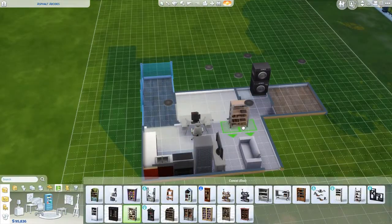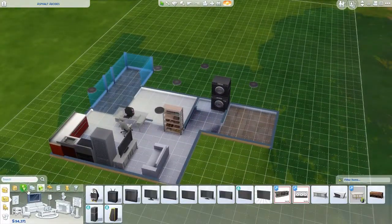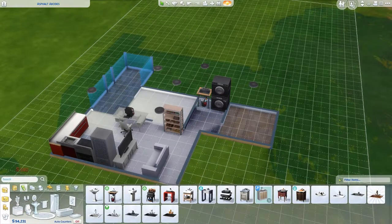So I tried this configuration, tried it with the bookshelf there, and in the end I didn't like it, but for now that's what I decided.